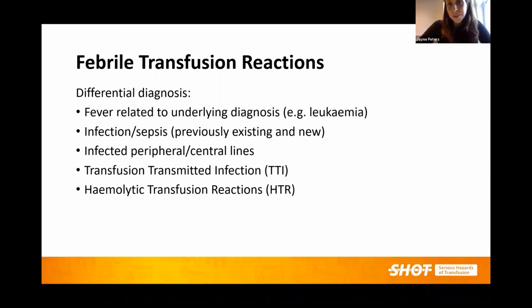What we do with that unit is send it to Colindale, to our National Bacteriology Laboratory, which we abbreviate to NBL, and they do blood cultures on the blood unit and can conclude whether there's any evidence of bacterial transmission during that transfusion or not. It'd be worth also doing your peripheral or your central line cultures as well.